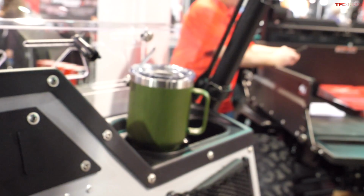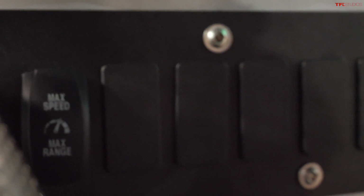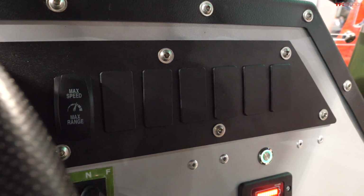Some cup holders over on the passenger side, and then a ton of empty switches. So if you want to outfit this with light bars or really any other accessories, you've got a ton of spaces to do that with.